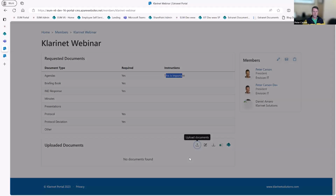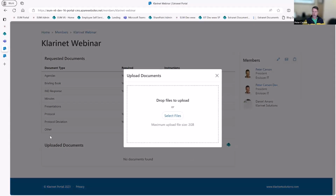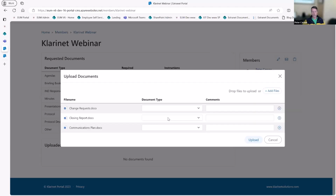So let's start with the upload. I'll grab a couple of documents here. They're just random sample lorem ipsum documents, but I've dragged 3 documents from my Windows Explorer into the browser, and boom, the dialog is there, and those are the 3 documents that we're asking for.